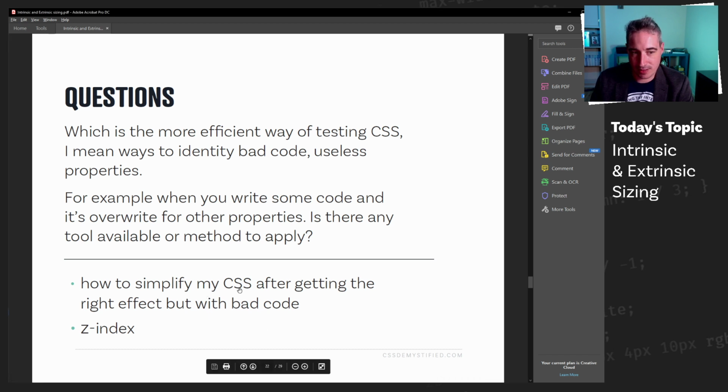And then a similar question, I think, because this is talking about overriding. If you're overriding things a lot, how do you simplify your CSS after getting the right effect, but your code is bad? You work at it. I don't know how else to say it. You look at it and you try and simplify it. I do this for my demos all the time.